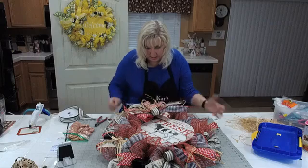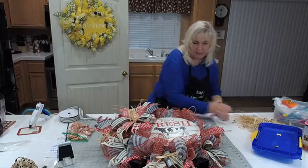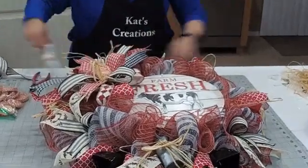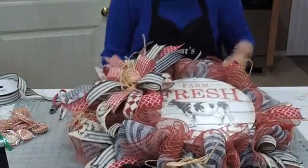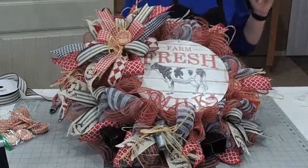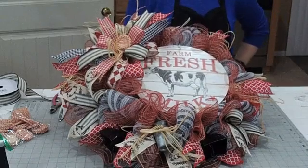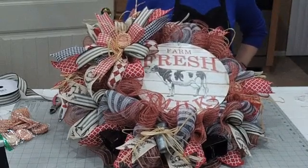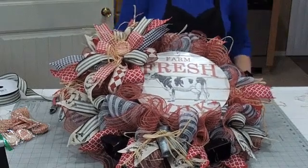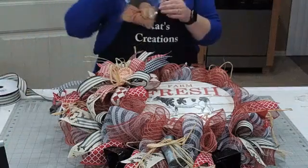What do you think? What do you guys think? I'm gonna tip it up a bit. I'm trying to get all the other pieces of raffia out of the way. I'm gonna try to keep that somewhat holding in there. What do you guys think? Yay or nay? I say yay. If you ask an opinion, you gotta wait for theirs. I'm allowed to give my opinion. You can give your opinion. I appreciate that. David said this wreath is too stinking cute. It is cute. Thank you.